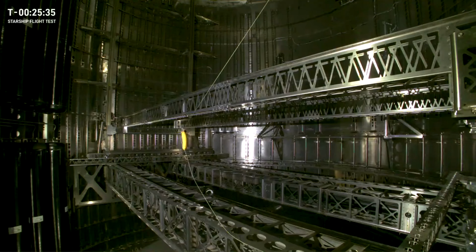And our teammates thought it was time to bring the venerated yellow fruit to Starship. Today, we're flying Starship's first ever physical payload, which, as you might have guessed, is a banana. That's a live view inside Starship. And if you look closely, you can see our stuffed banana payload, which is doubling as today's zero gravity, or zero G, indicator.